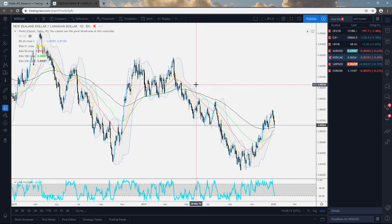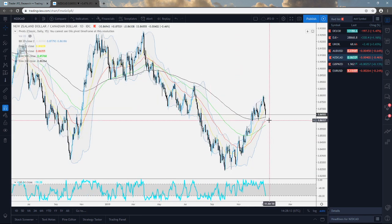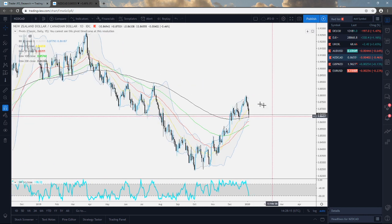NZDCAD, now another interesting pair. And by the way, I'm going to stick to the daily chart here, because you can see that we've managed to drift lower, it drifted to the downside, but it's currently getting held up near the 200-day EMA here on the daily chart. So of course, don't get me wrong, the NZD is strong right now. It is the same as the Australian dollar. The only problem here is the Canadian dollar, which is actually slightly on the stronger side than the rest of them. So that's why there is a confusion here.